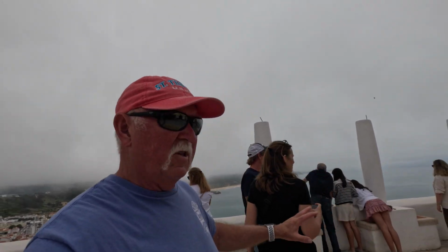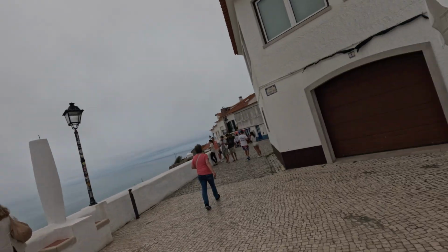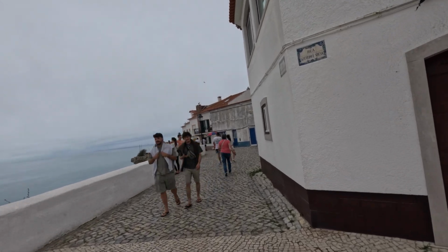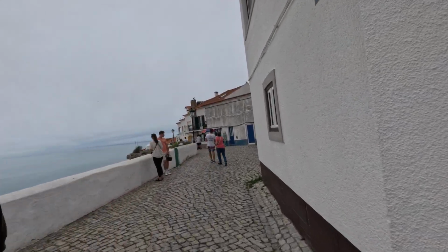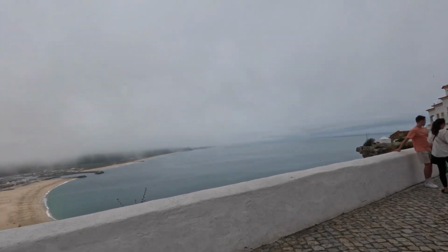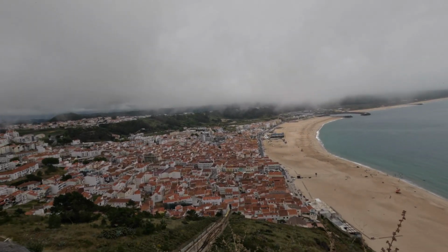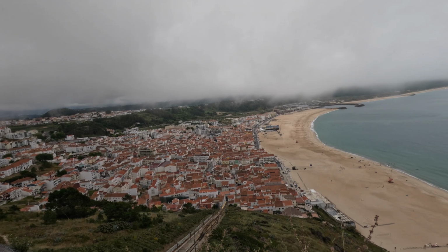So pretty outstanding. You'll be able to see this now. And as you can see, we got all these nice whitewashed buildings with the terracotta roofs. Very typical of Portugal. And you can see the terracotta roofs of the village here below.